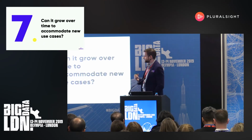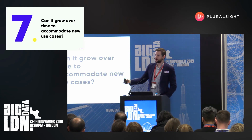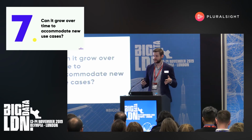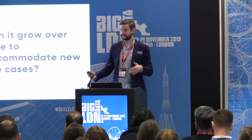Can it grow over time to accommodate new use cases? So we've touched a bit on this, and this is again back to understanding your use cases. Most customers that I see go on this journey will start with laying the foundations. So they need to get in place a data platform, something to ingest and store that data. They need to get in place some basic visualizations and automate some reports. That's a really, really common journey. Most of you have probably been through, or are planning to go through, something like that to start with.